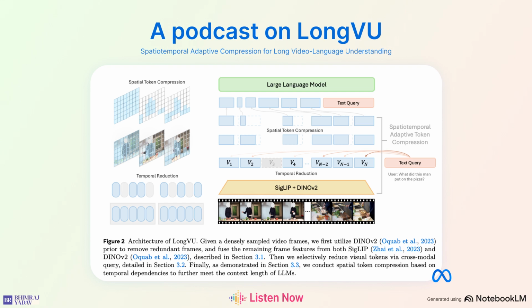That's where the real magic happens. LongVU uses your question, the specific thing you want to know about the video, to guide its compression. So if you ask, what was decided in this meeting? LongVU will focus on those moments where decisions were made. Oh, so it's tailoring itself to my needs.